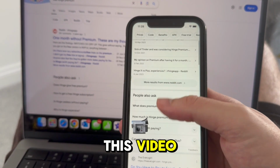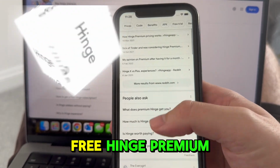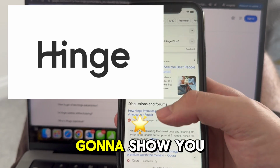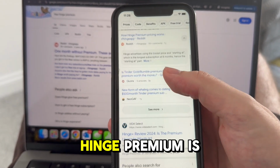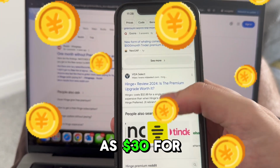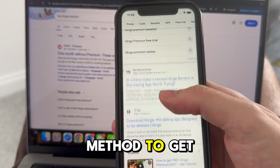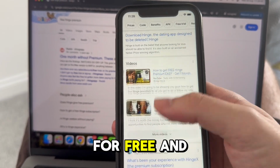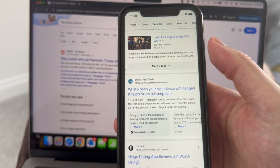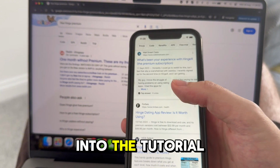So you found this video because you're searching for a working method on how to get free Hinge Premium, and that is exactly what I'm going to show you in this video, guys. Hinge Premium is super expensive, costing as much as $30 for a single month, but I've managed to find a method to get Hinge Premium for free, and it only takes between 5 and 10 minutes. And that's what I'm going to show you in this video. So let's get into the tutorial, guys.